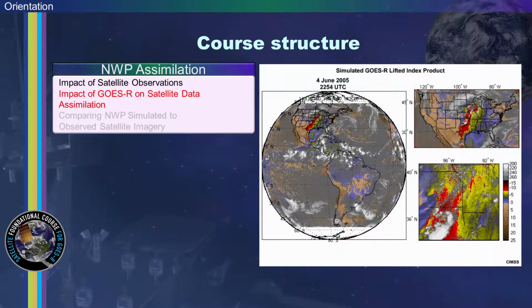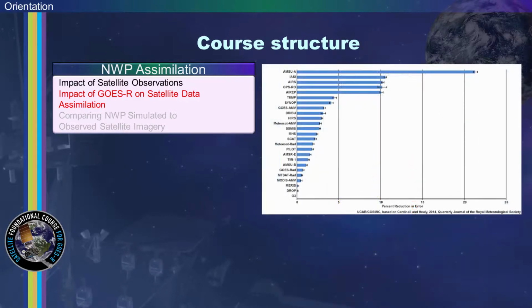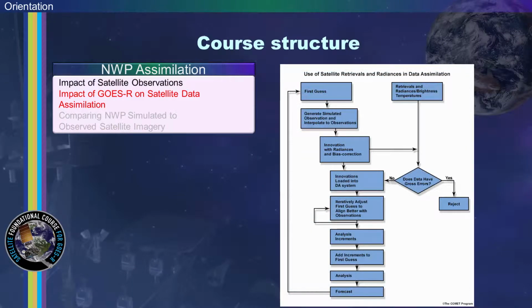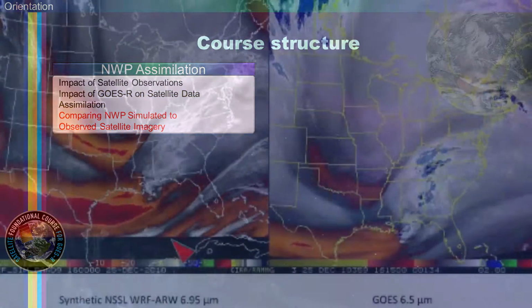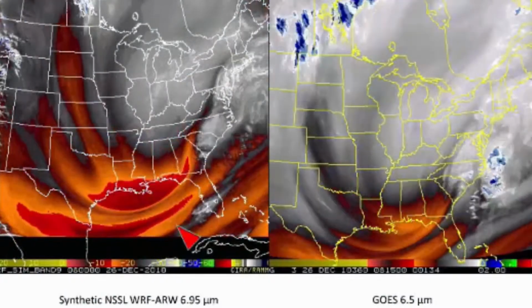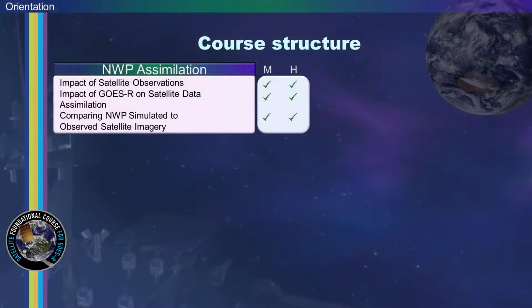These lessons offer you the opportunity to describe the impact of satellite observations in NWP, determine which satellite instruments have the biggest impact, and describe the processes of assimilating direct radiances. Another lesson teaches you how to compare simulated satellite imagery with the GOES observations. Both meteorologists and hydrologists have to take all lessons.